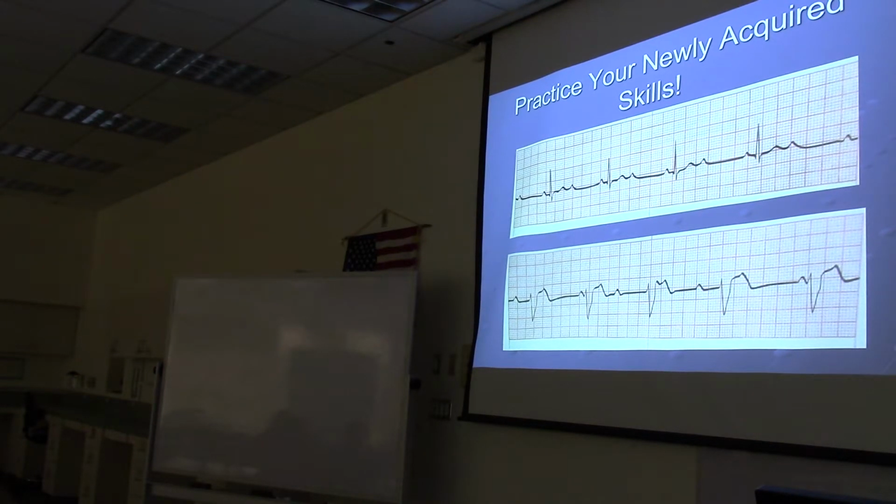Okay, the next strip looks regular. We see P waves, P wave, P wave. So there's a P wave but no QRS. P wave, QRS. P wave, no QRS. So it looks like there's 2 P waves for every QRS. We're trying to figure out how you would properly say this, the name of it, because we see 2 P waves before each QRS. So it's 2 to 1 conduction.